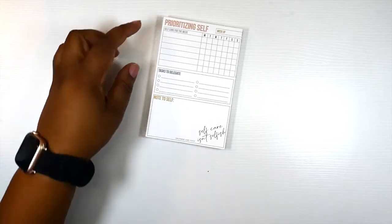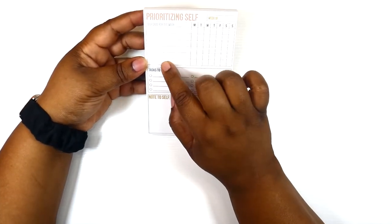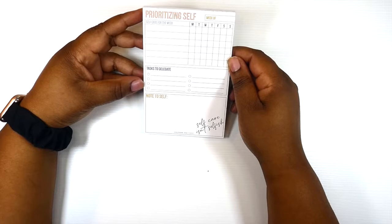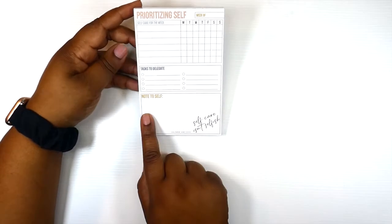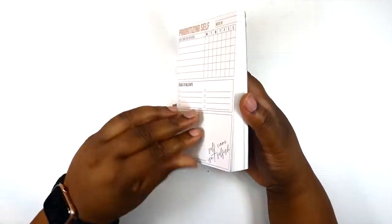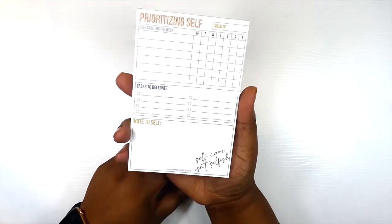It is a notepad, says prioritizing self, week of, and it says self-care for the week, so you can list out 1, 2, 3, 4, 5, 6 items, and it has our Monday through Sunday columns. Down here we have a task list, and it says tasks to delegate. Down at the bottom it says note to self, self-care isn't selfish. So again, this is a notepad, y'all. There are a lot of sheets on here, and they are super thick. You hear that. So this is the prioritizing self notepad.